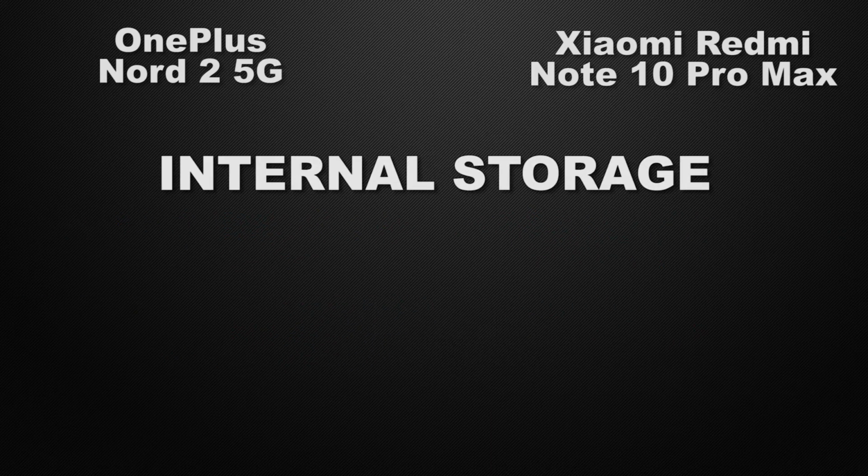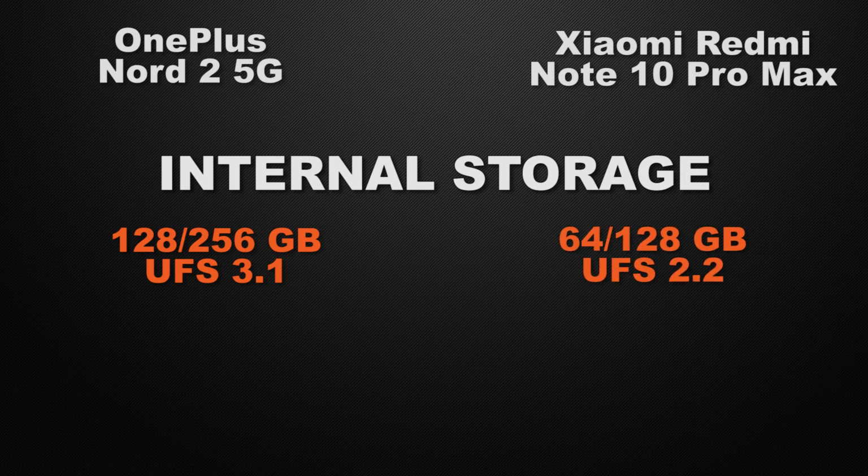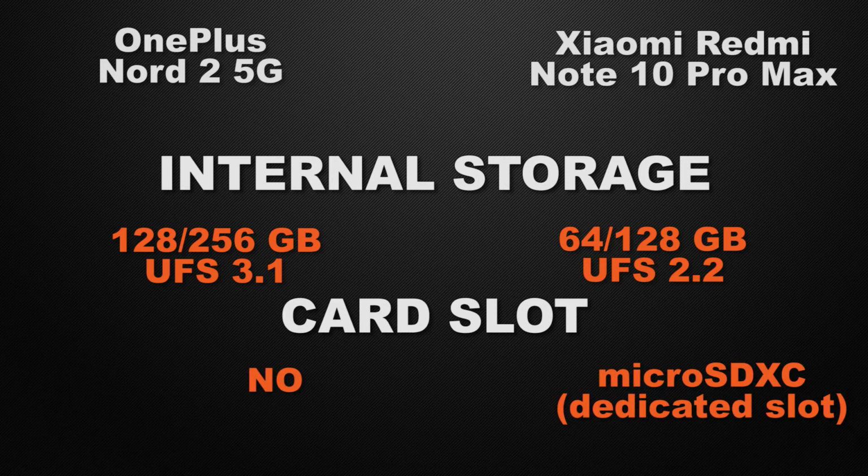Let's talk about the internal storage of the devices. Nord 2 comes with 128 and 256 GB of storage, whereas Pro Max has 64 and 128 GB of storage. So the winner here is Nord 2 because it has faster read and write speed. And about the external storage of the devices, Nord 2 does not have any card slot, whereas Pro Max has a dedicated card slot. So the winner here is Pro Max.